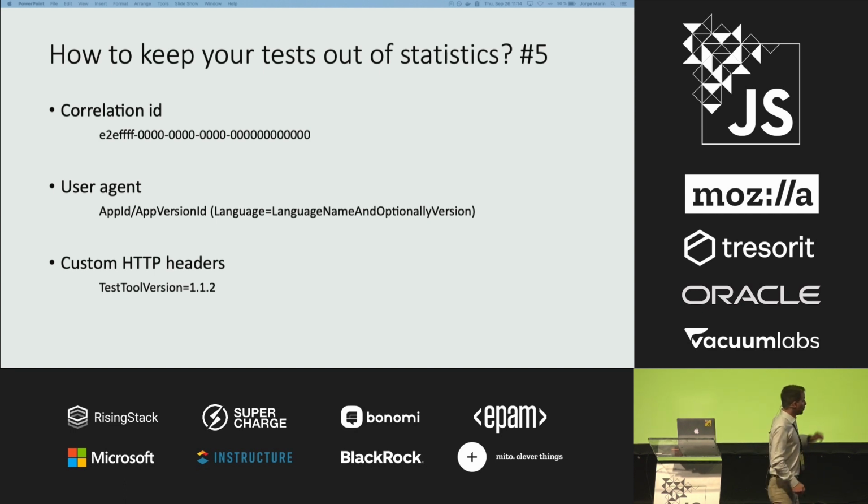namespace. We could also change the user agent in the case of web APIs, by specifying, instead of Mozilla, Gecko, whatever, your application, end-to-end test, and the version. And finally, you can also add new HTTP headers. Nobody's going to freak out about that. You just put test tool version 1.1.2 or whatever, and then you treat them differently. You don't log the metrics if you see the header coming into your production systems.